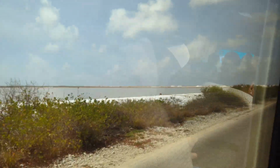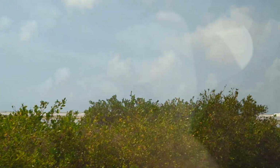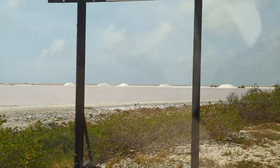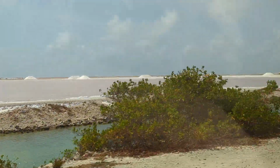We have an incredible amount of colorful fishes here, so it is always a very beautiful experience to dive. Then, on your left-hand side, you are looking already at the first pond of the salt twinning area. And look at that beautiful color.